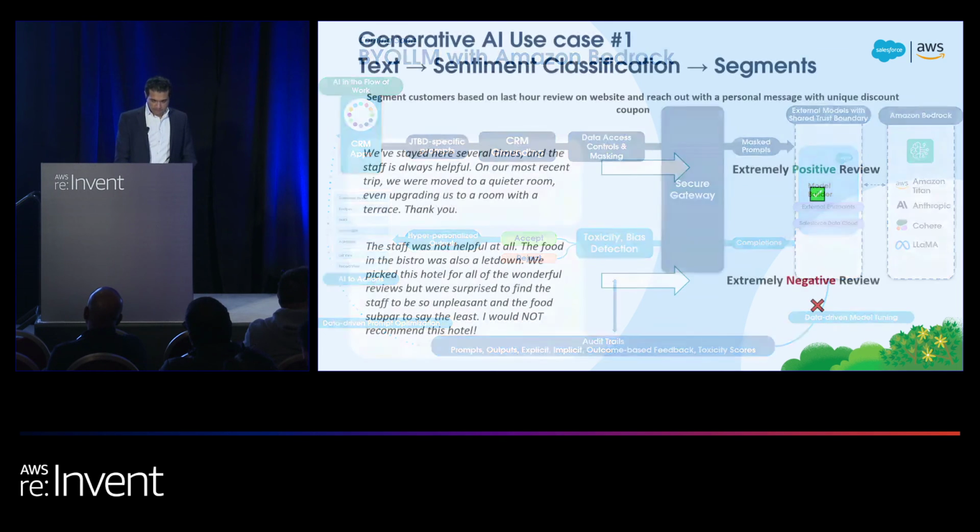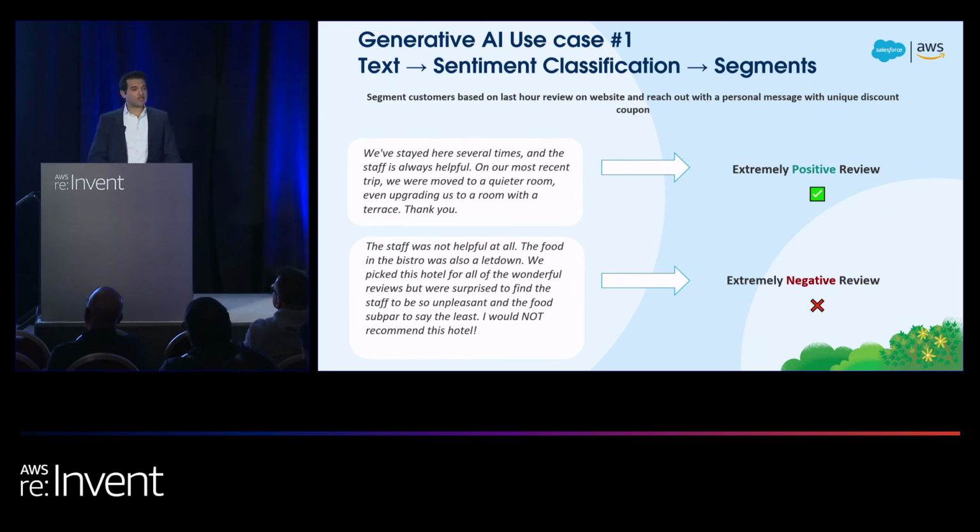Okay, so let's look at an example of a generative AI case with Bedrock. So let's imagine you're a hotel with Salesforce Data Cloud, and you have your customer comments and feedback. So you can then run sentiment analysis. In this first example, there's a comment that says, "We've stayed here several times, and the staff is always helpful. On our most recent trip, we were moved to a quieter room, even upgrading us to a room with a terrace. Thank you." That gets classified as an extremely positive view.